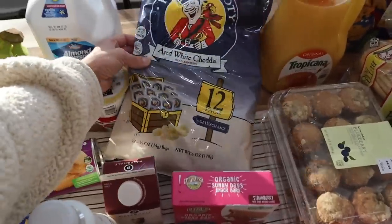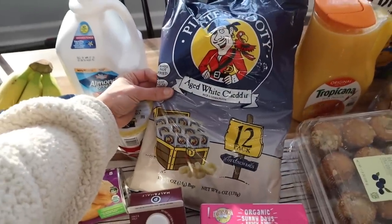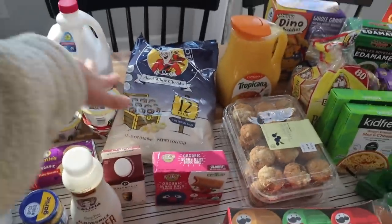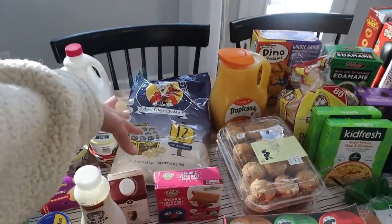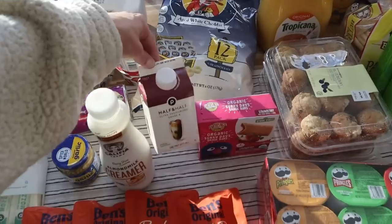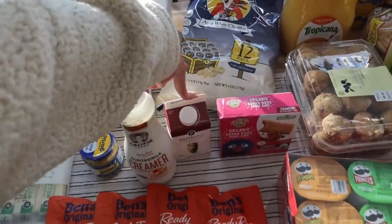And then over here we have some pirate booties. These are aged white cheddar rice and corn puffs. All the kids love those. They're perfect for snacks and after school snacks because they take snacks to school, so sometimes they'll take those or have them after school. And then also some half and half, that's for the pasta meal.